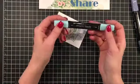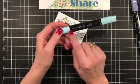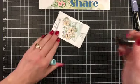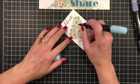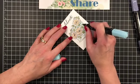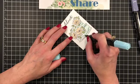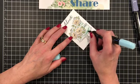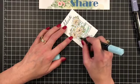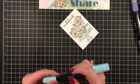Then take your dark Pool Party, and you're going to take the, what do they call that? It's like the marker side. It's not the brush end. It's more of the fine point end. And all you're going to do is run that along these marks that are in the cake. So super, super simple. I'm adding a few more marks because I messed up there. But it's okay, because these markers are very forgiving and they kind of blend in and make it look like you wanted to do that.